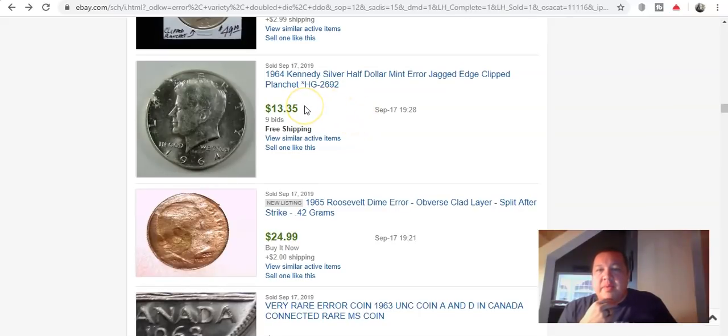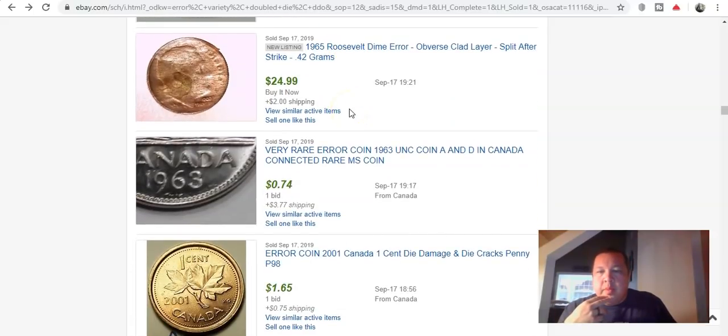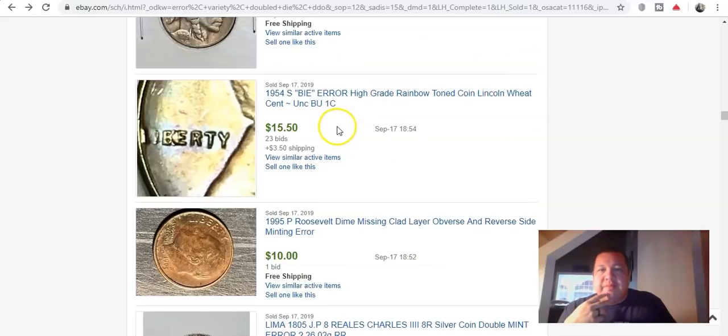A jagged clipped 64 Candy half sold for $13.35. That's okay. Ragged clipped coins don't command quite the market. They are a result of an end of strip punch out of that planchet. So they're not the most popular error, but people do love them still. We have a 54S BIE error, so there's a die chip between the B and E in Liberty, which gives it the appearance of an extra letter I. That's kind of cool.